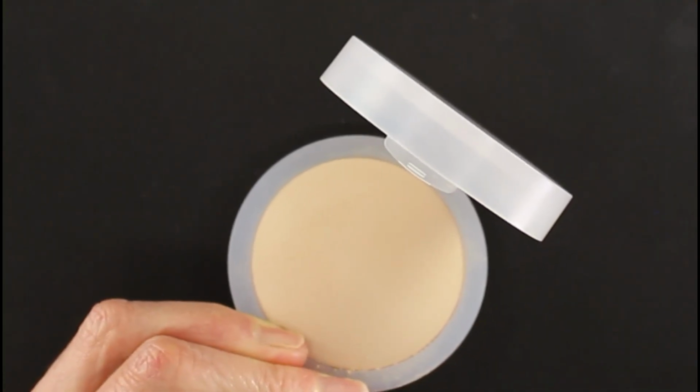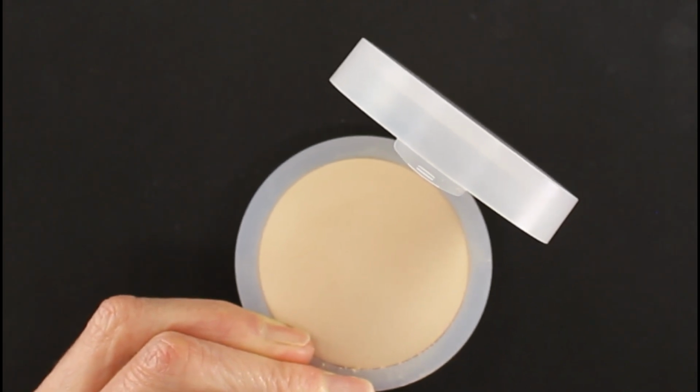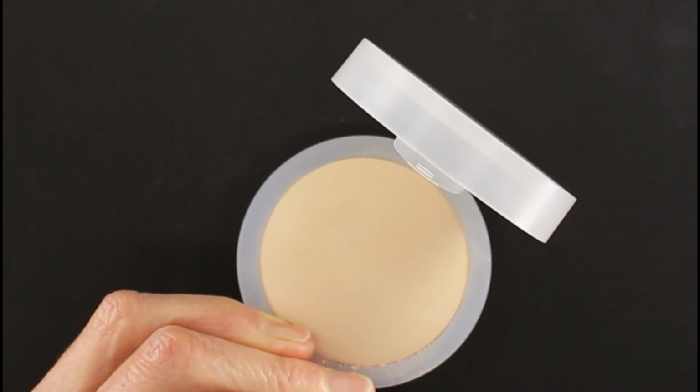Then to prevent any creasing, I'm taking a little bit of my Kosas powder and I'm just pressing it in. Just a very small amount. And this is a Kosas powder in the shade Cloud Set. And I think there is one lighter shade as well. Just glancing in the mirror, I'm realizing how much I love this Armani foundation. It is really pretty amazing.